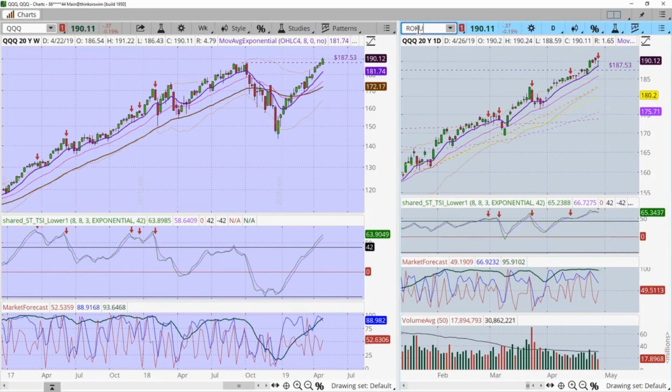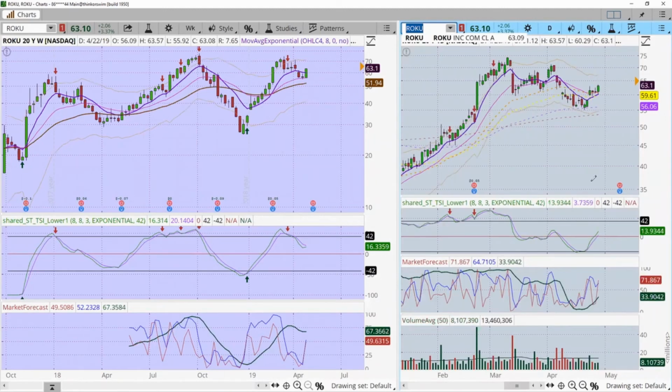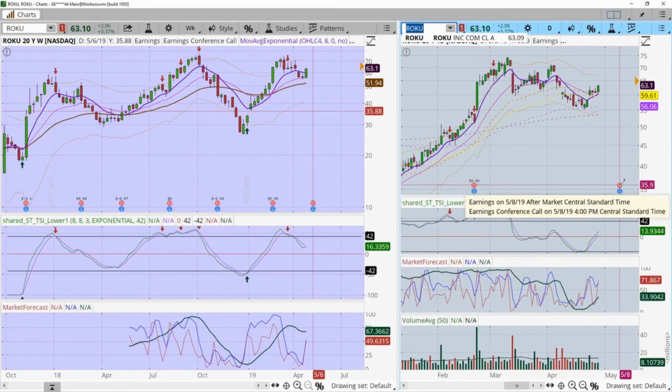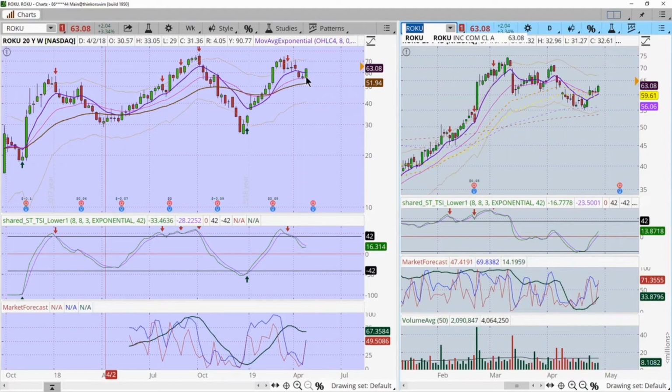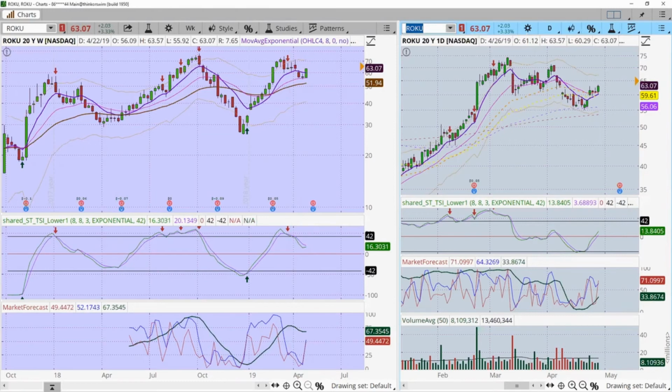One of them is Roku. Okay, Roku has earnings coming up here on 5/8, and so there are options that expire 5/10. So you can do an option trade off of this. As you can see, on a weekly chart, we're getting a nice bounce up off of this flag here. Let me show you where that's at. Okay, off of this flag here, we're getting a nice bounce up.